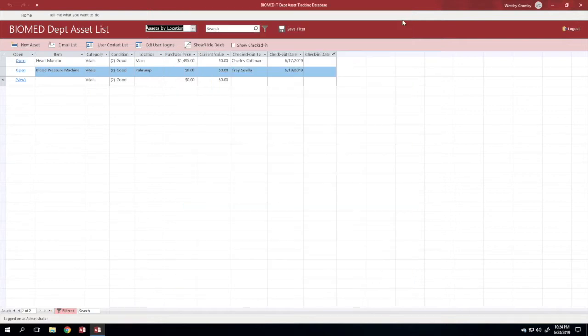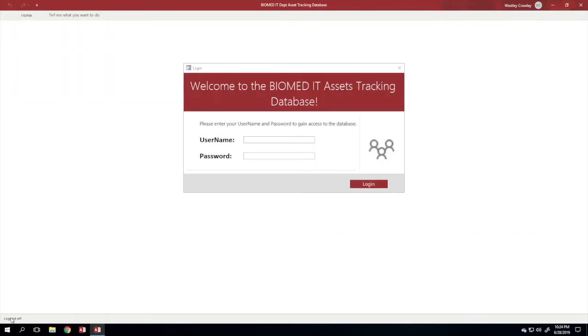So as you can see, there's a variety of reports. They can generate useful information and keep track of what's going on as far as the assets go. You can see down here at the bottom, it gives you a status on who's logged in. And then when you log out, it tells you.